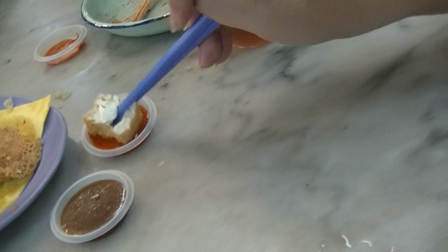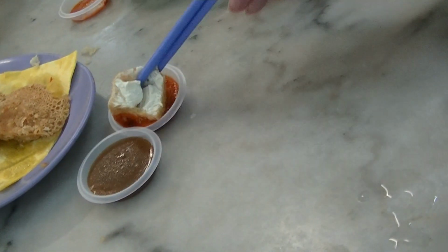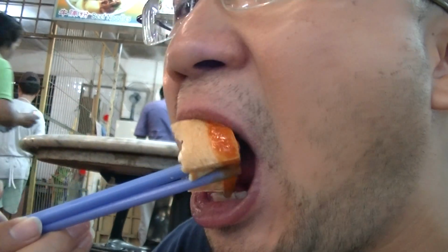I know you don't need to double dip, but I'm dipping this using the clean side, not the bite side. Some chili. Oh shit, what the hell? And this sauce here is actually used to cool down the lobak. Normally they serve the lobak straight out of the pan or the fryer, so you need the sauces to cool it down. That's the story. Tastes much better with sauce, definitely.